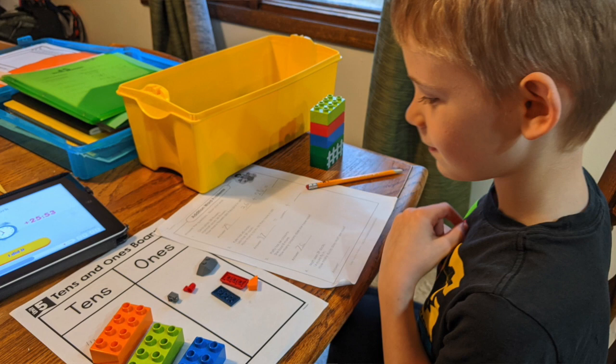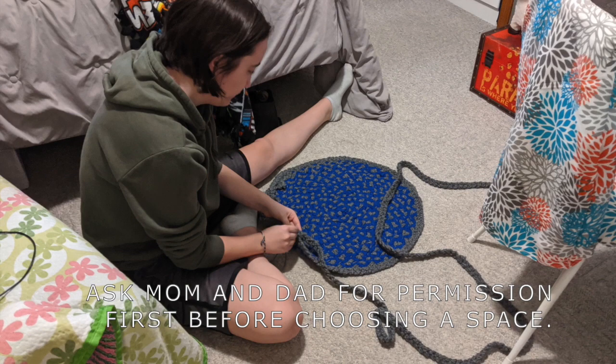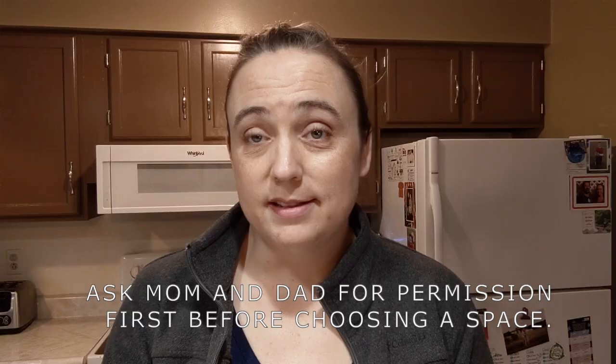We are using our home as our art studio today and for the rest of this week and anytime you feel like you want to create. So my family prefers to use our dining room table. That's where we do most of our work and our creating is at that table. Now, unless you're like my daughter, she prefers the quiet of her floor or her desk in her bedroom.